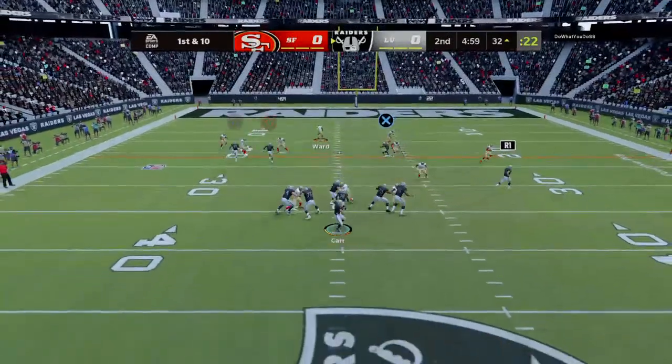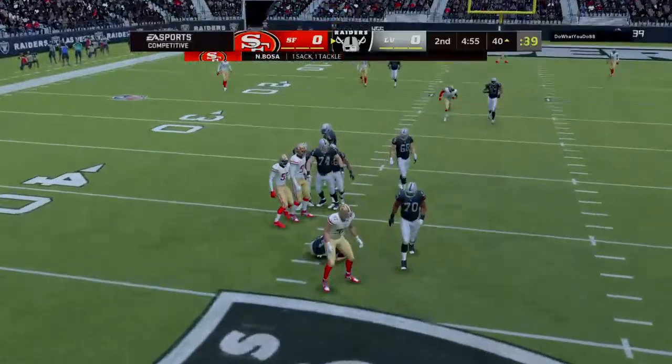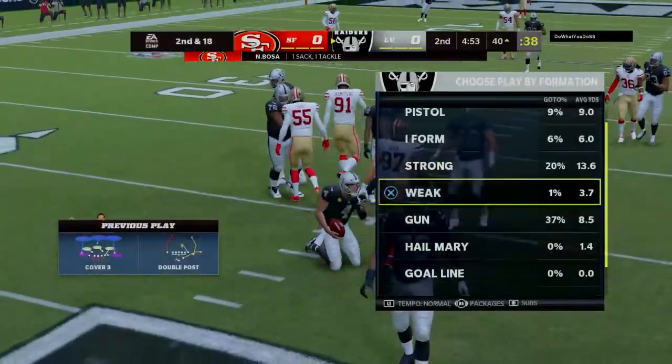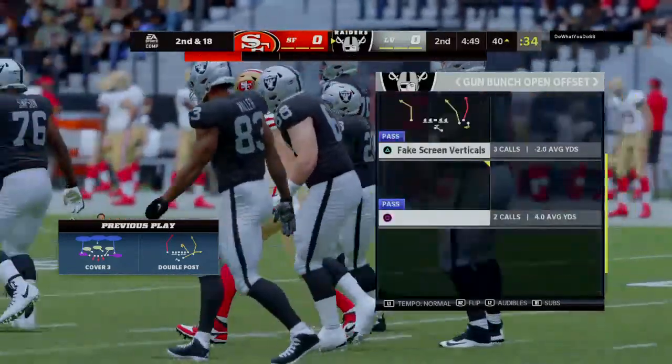Carr now on 1st down. And he's going to go down. They get to him back at the 40. And Nick Bosa so quick on the outside. He gets in there to bring him down.